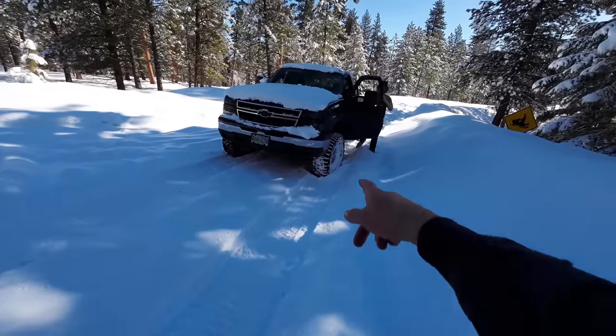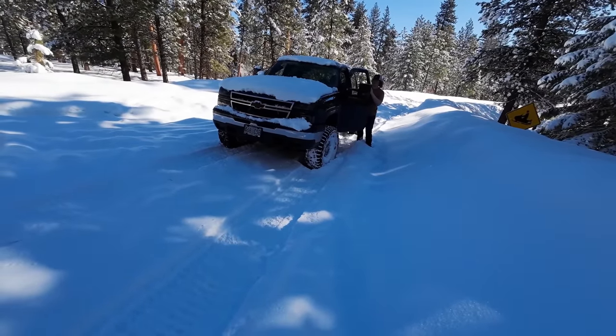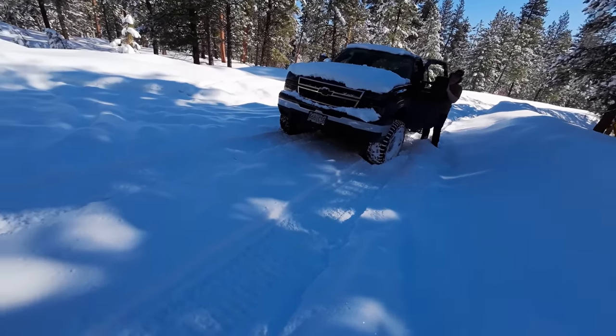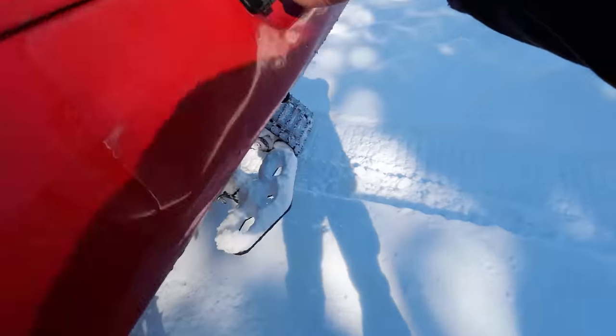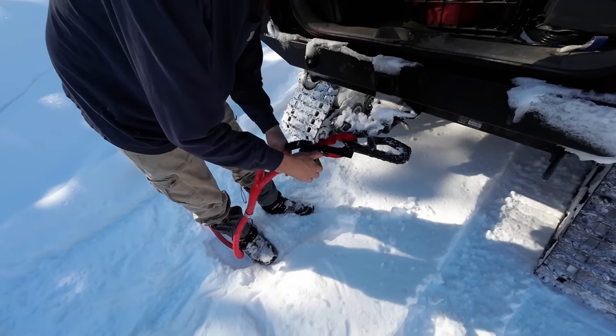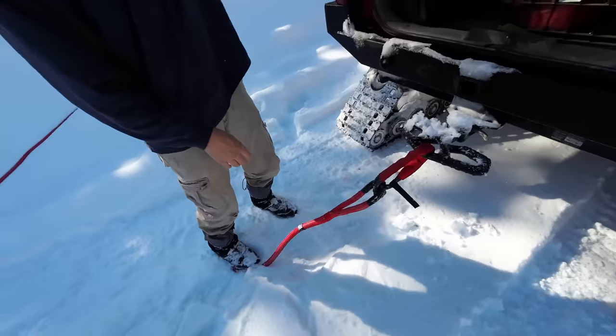When you were backing up, your front end wasn't pulling. Like it kicked back into two. Yeah, maybe that's your problem. That's what yank-em ropes are for.